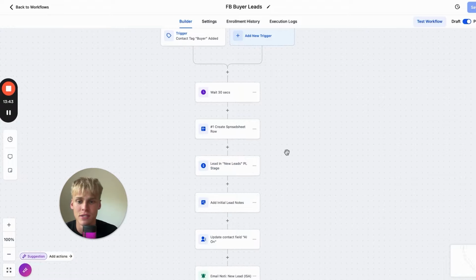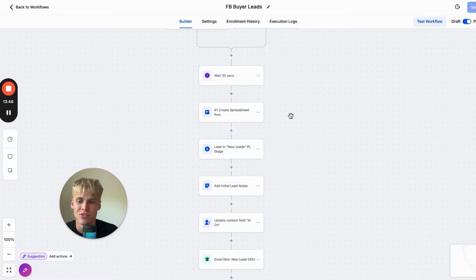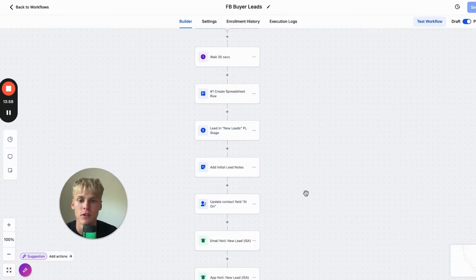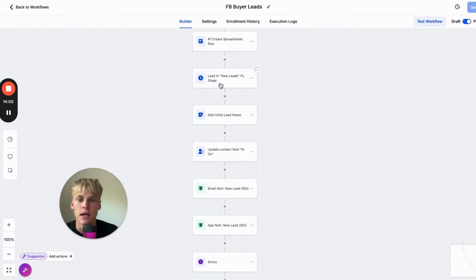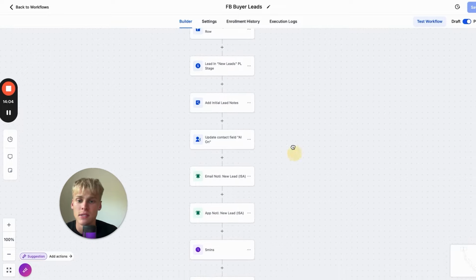So it's going to wait 30 seconds, just to make sure there's no bug. Really, there's not a huge reason for that. Then it creates a spreadsheet row. We're adding these leads to a spreadsheet for our clients so we can keep everything nice and organized for them, and they have a spreadsheet full of their leads. They'll also be in the CRM as well, but it's just an extra thing. It's going to send them to the new leads pipeline stage.